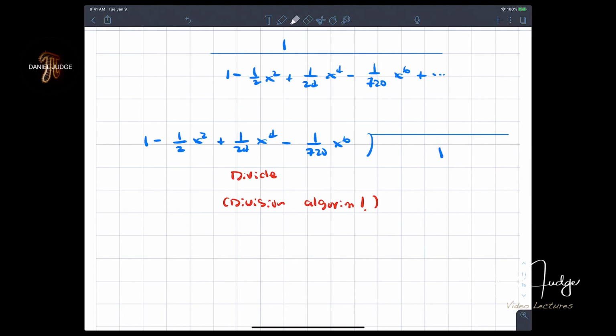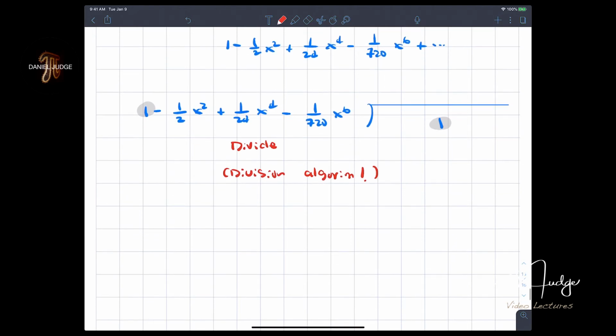You're going to take 1, you're going to divide it by 1. So the first step is 1 over 1, which is 1. There's the first step. And so you say, well, where do I put that 1? Well, typically you put it above the same term. So here's 1.